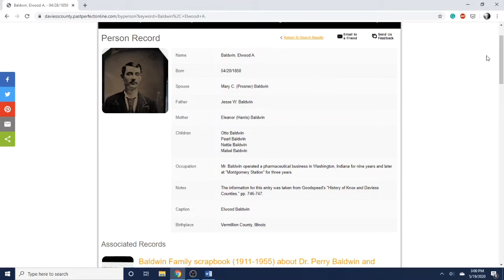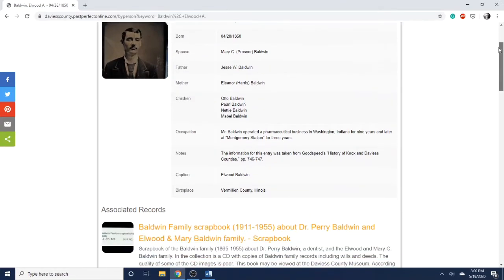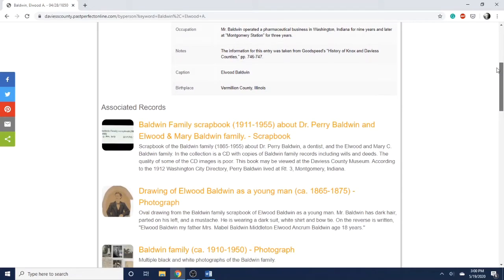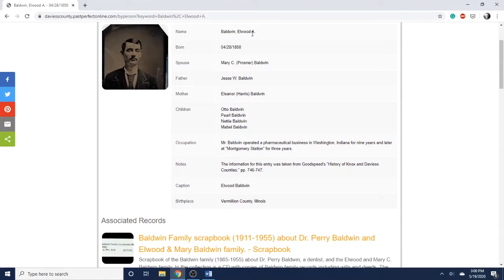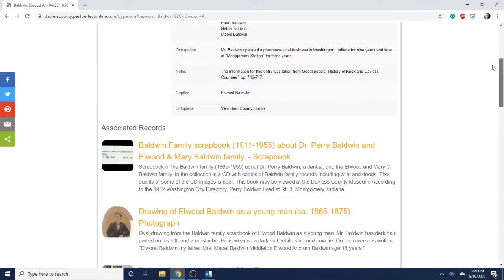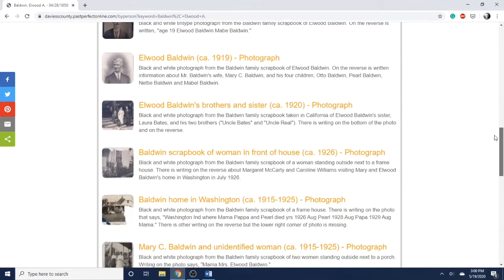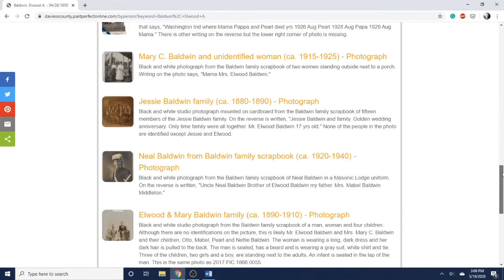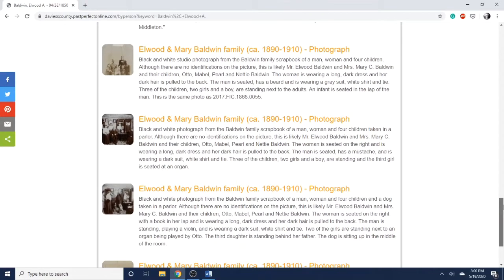you're looking for the Baldwin family. You can scroll down here, now that we've found Elwood A. Baldwin, and it will show you all of the items in the collection with which Mr. Elwood A. Baldwin's name is associated. So you scroll down here and you'll see there are a lot of different photographs primarily in which his name or his family's name is associated.